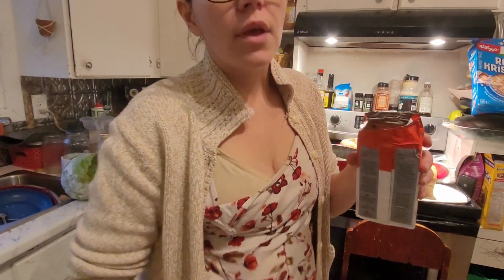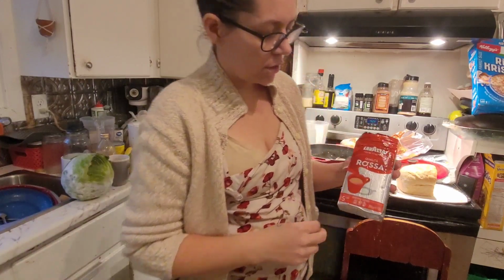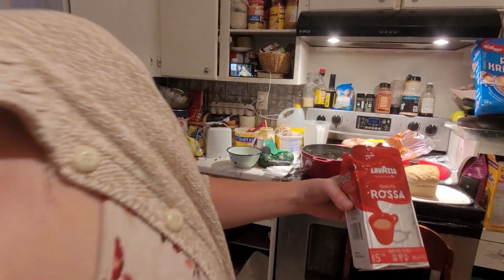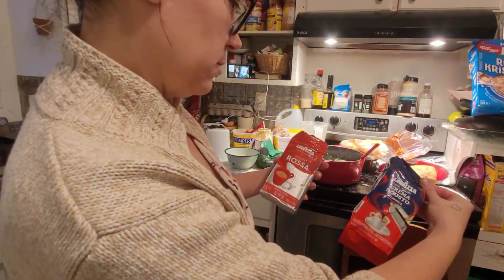This is my favorite. I wish you could smell this. Are we close enough? This is the one I chose today. Mm. It smells really good. This is the one I was using.